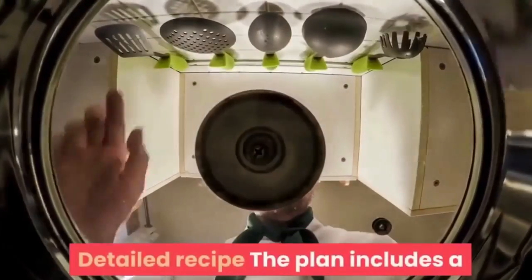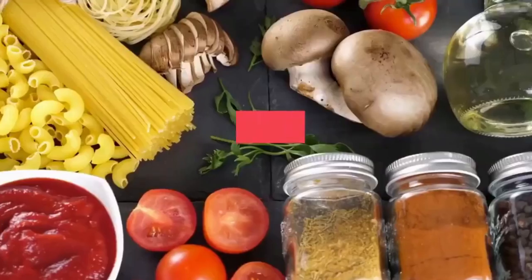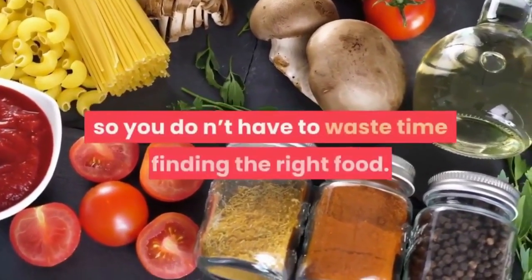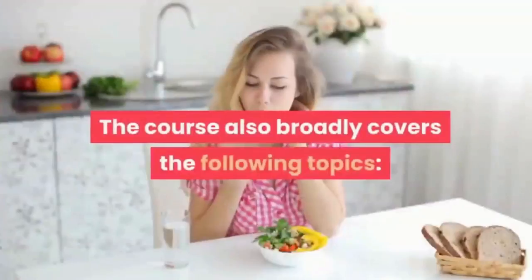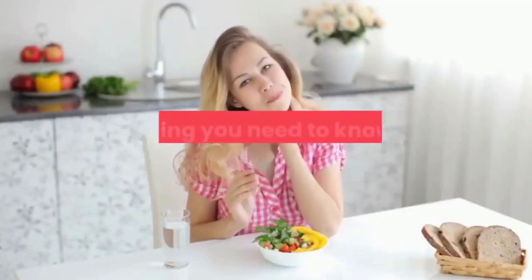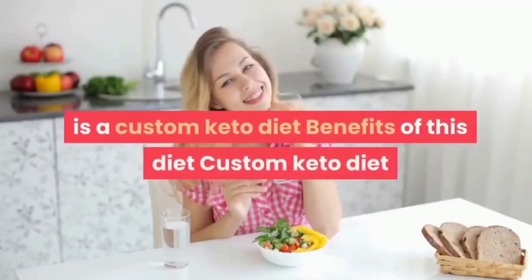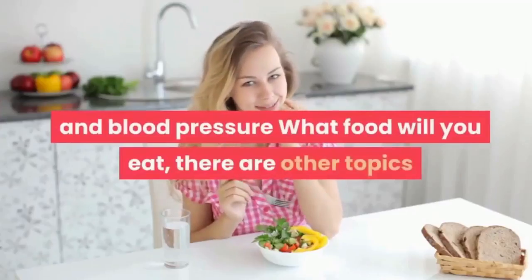The plan includes a downloadable shopping list for the entire diet. This list contains all the ingredients you need in the next 7 days, so you don't have to waste time finding the right food. The course also broadly covers the following topics: everything you need to know about Custom Keto Diet™, what is a custom keto diet, benefits of this diet, custom keto diet and blood pressure, what food will you eat. There are other topics.